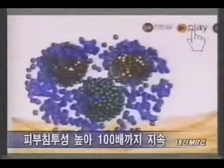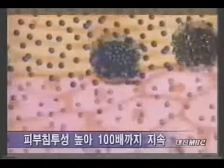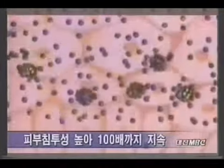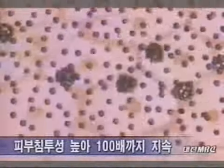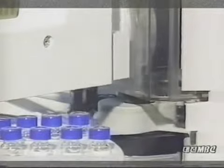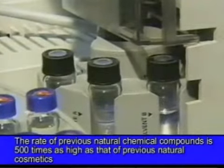100%. Another core of this technology was to reduce the natural component into the average size of 33 nanometers, less than 1/3 of the skin cell interval. By nanotechnology, the natural chemical compound can permeate the skin, and then prolong the duration of makeup by 100 times. The rate of natural chemical compounds is 500 times as high as that of previous natural cosmetics, so that we can use their excellent functions easily.